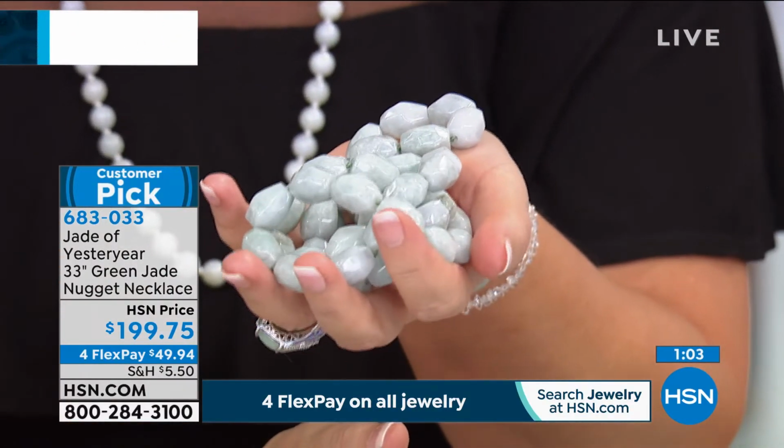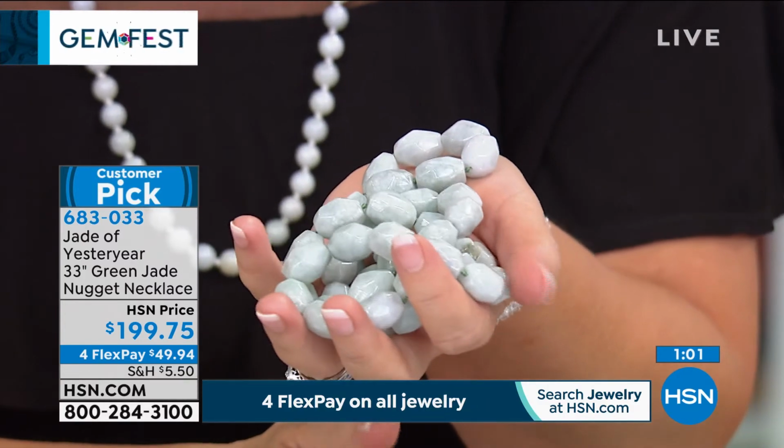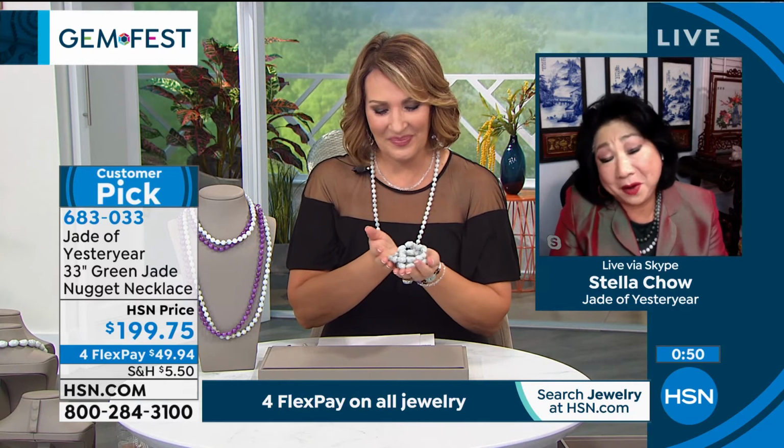To touch jade makes you feel calmer. Every time I do these shows, I always feel so calm. There's something about wearing jade. It really is a very soothing, gentle, healing type stone, isn't it, Stella? It's harmonious. It's harmony, and that is why it is the only thing that I know that has been a constant since the Neolithic times. I don't know any other stone that can go back that far and still be as popular as they are today. Exactly. Jade is definitely one of those, and especially a necklace of that caliber.